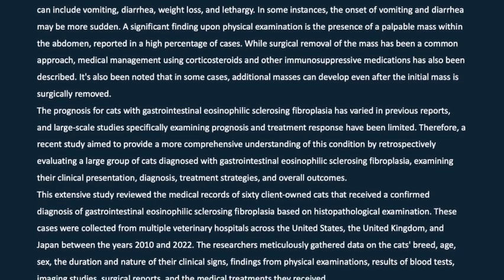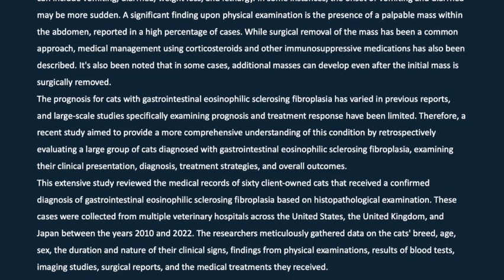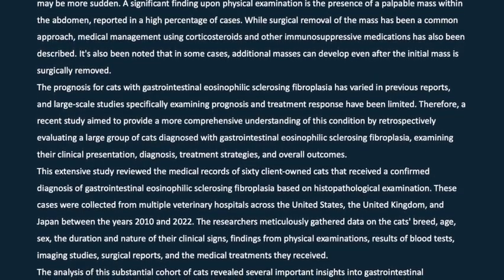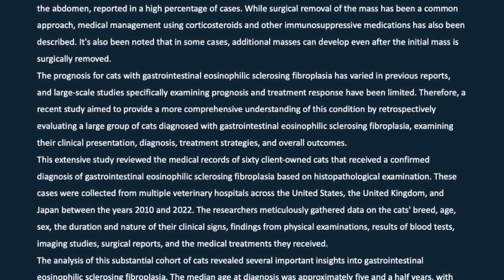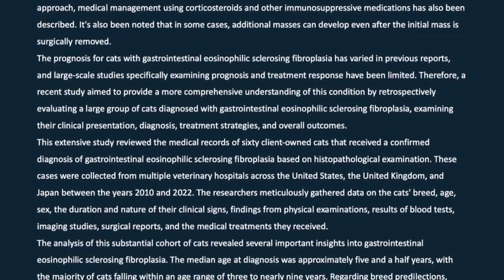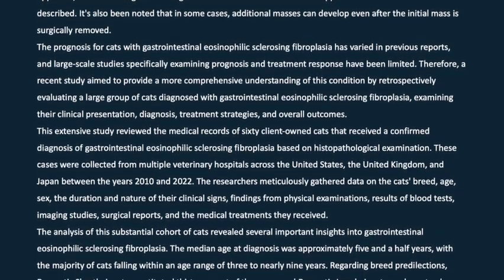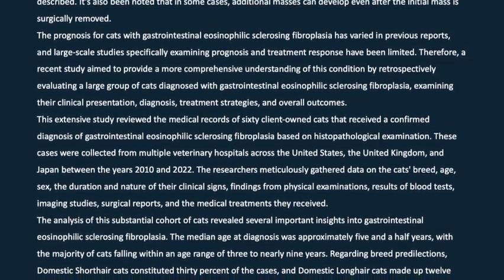The prognosis for cats with gastrointestinal eosinophilic sclerosing fibroplasia has varied in previous reports, and large-scale studies specifically examining prognosis and treatment response have been limited. Therefore, a recent study aimed to provide a more comprehensive understanding of this condition by retrospectively evaluating a large group of cats diagnosed with gastrointestinal eosinophilic sclerosing fibroplasia, examining their clinical presentation, diagnosis, treatment strategies, and overall outcomes.